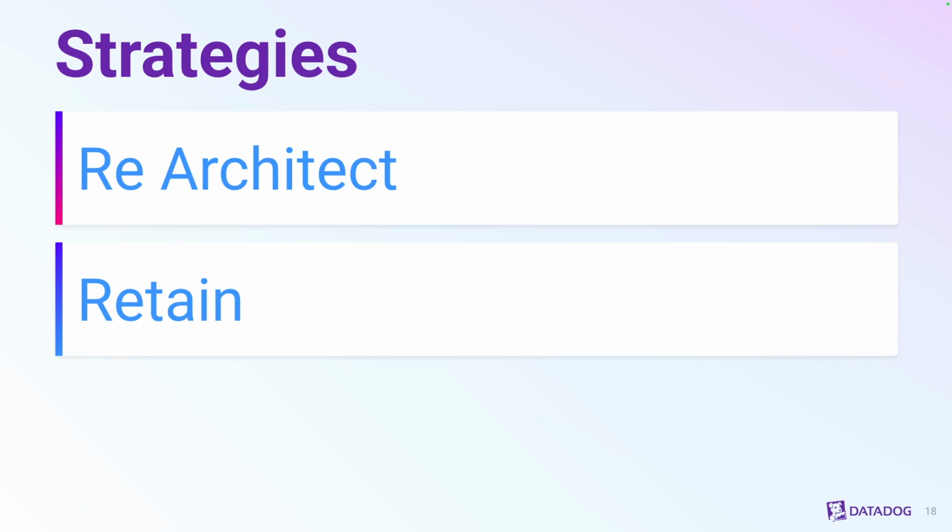Next is the retain strategy. This is basically saying we're going to keep the service as is. You're not moving it to the cloud, at least for now. Maybe it doesn't make sense to migrate this particular piece, so you just leave it where it is and look for other opportunities to leverage cloud services elsewhere in your stack.